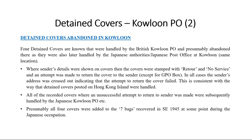Generally speaking, everyone followed the GPO guideline or procedure in trying to get these covers back, if possible or sensible. All four have evidence of unsuccessful attempts to return them to senders, and they were also all subsequently handled by the Japanese Kowloon Post Office. Presumably, all four covers were then added to the seven bags, the famous seven bags, recovered in September 1945 at some point during the Japanese occupation.